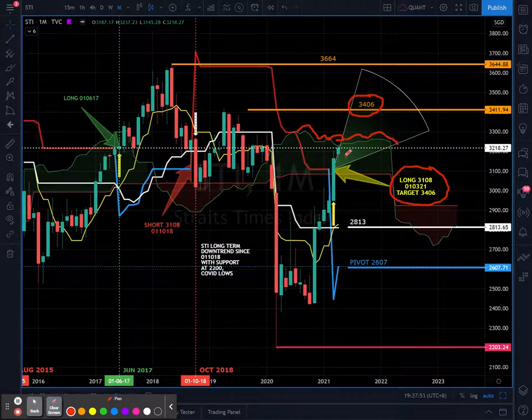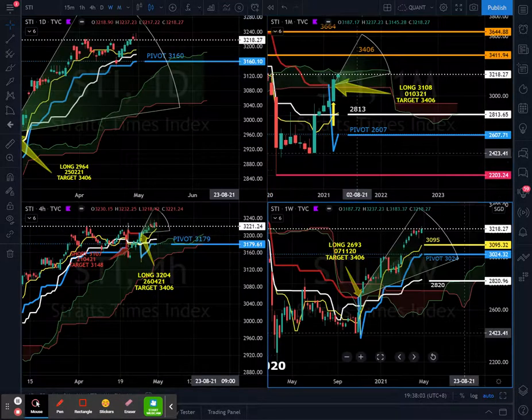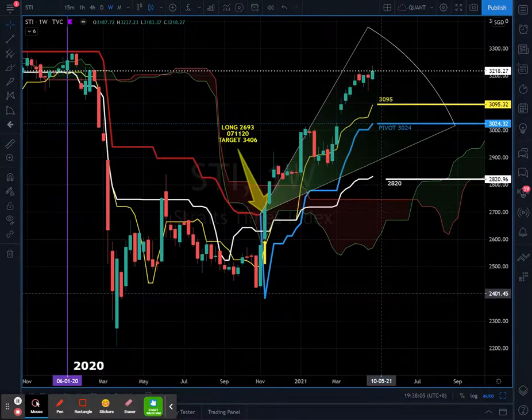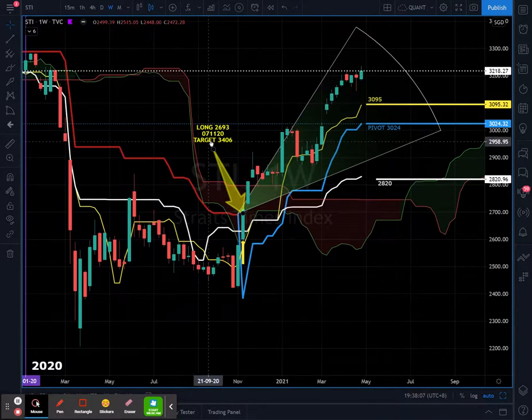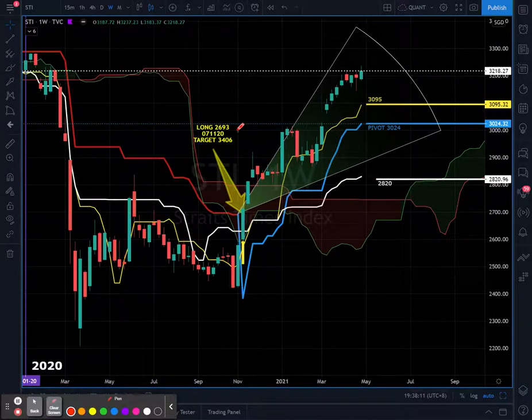We need to actually clear this particular level for it to hit 3406. And for more clarity, we can look at the weekly charts. On the weekly charts, the long signal was issued on the 7th of November 2020 at a level of 2693, targeting 3406. And as you can see, still doing very well, a strong close for the month of April.